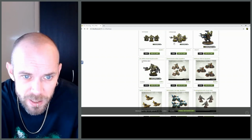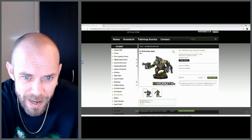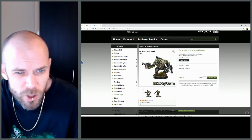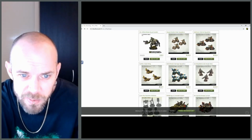Africa Corps again, quite military. Again, another cool looking Blood Axe looking fella here. Africa Corps squad leader. I like that power claw. That looks brutal. Cool looking sort of Luger style pistol on him. Again, that sort of World War II German inspiration coming in.